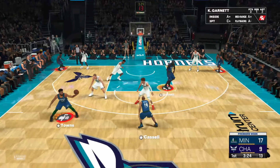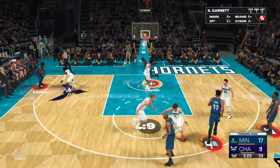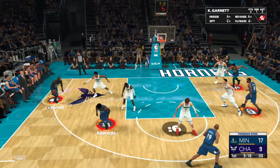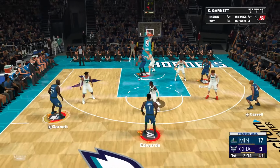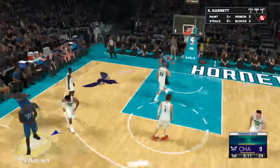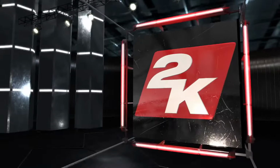Here's Cassell. Towns, the bounce pass. It's Edwards on the wing. Rozier defending. To the paint. Here's Towns, and Towns throws it down. Displaying intensity right off the opening tip, especially on the offensive end.